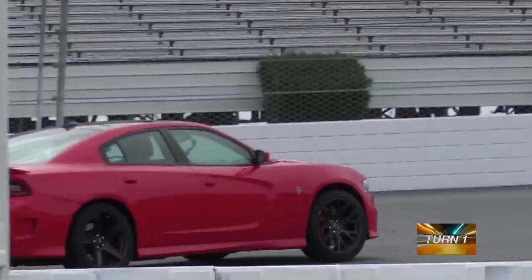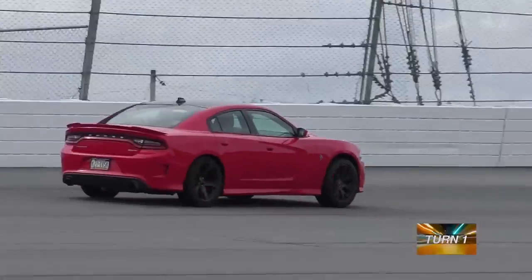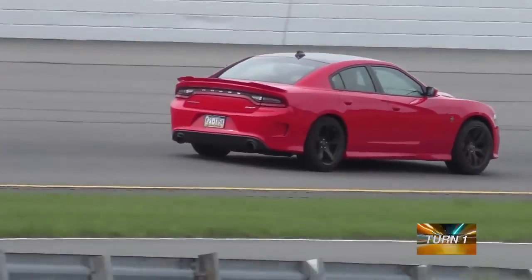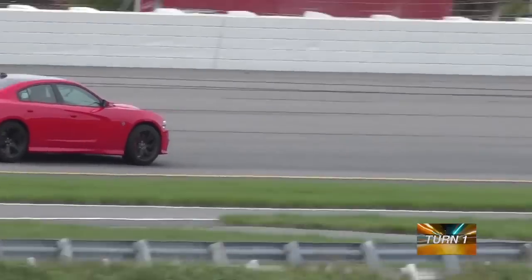The Hellcat could easily compete for top spot around the high bank turns and long straightaways. But when we tightened up the course, with short, quick turns, the Hellcat's weight came into play. Yeah, it doesn't turn as well as the Vette does. That sound it makes, though. Amazing noise coming from this engine.